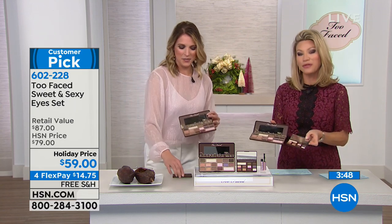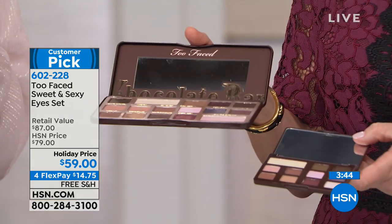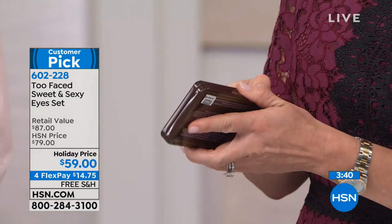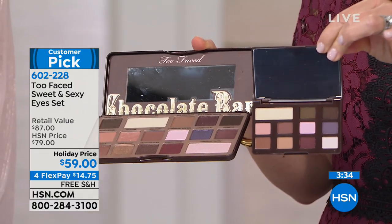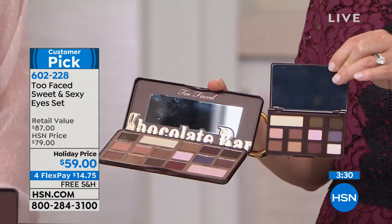I'm telling you, look how beautiful these colors are. And basically, like I said, this is the number one selling palette, period. It's in a metal tin, and it says Too Faced Chocolate Bar. It's $14.75 to get home. Stunning colors. And then you get what they call the chocolate chip. This is the matte collection. So again, don't be fooled, there's a lot of color inside of this, and then you also get the mascara.